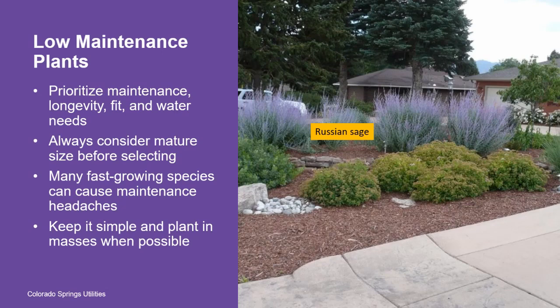So low maintenance plants, as I mentioned before, there are plants that are definitely low maintenance, but you've got to put them in the right situation to be low maintenance. Meaning you don't want to put them in a place where you're going to have to continually shear them or prune them to keep them off of the driveway or the sidewalk, or you don't want to plant things too close to the house. But there are plants that are far less maintenance than other things. So you want to prioritize those things.